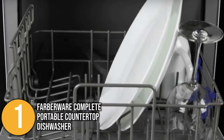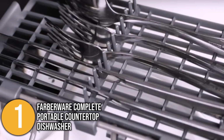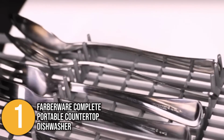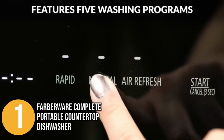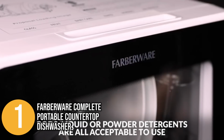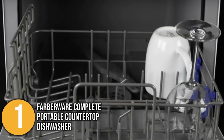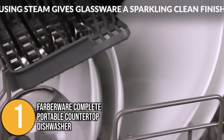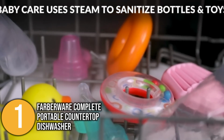Our team believes that you can achieve excellent cleaning results with this countertop-sized dishwasher as if it was performed by a full-size dishwasher. We tested its 5 washing programs such as normal, rapid, fruit wash, baby care, and glass to determine how the dishwasher works in different conditions. We concluded that the dishwasher's lower and upper spray arms make a streak-free deep cleaning in all of the aforementioned programs. We consider steam generation as the focal point of the dishwasher's operation, since it is the only unit from our picks that can sanitize baby items.